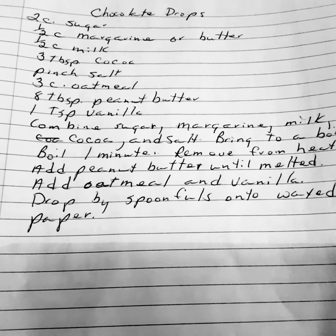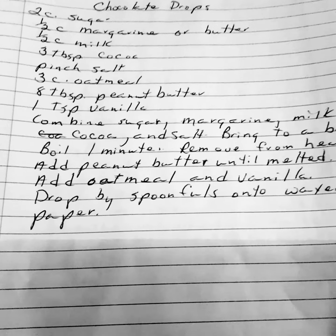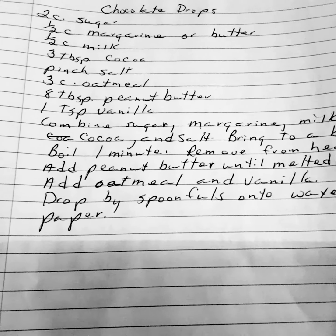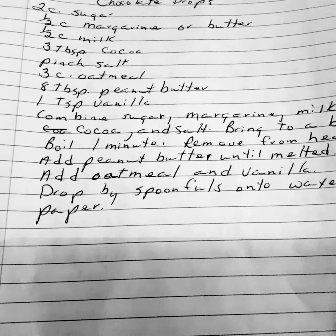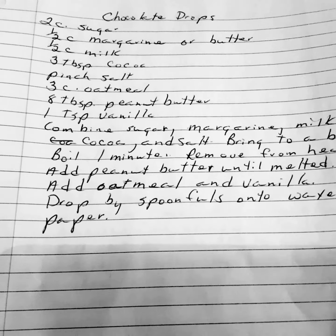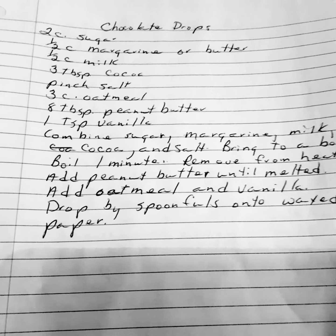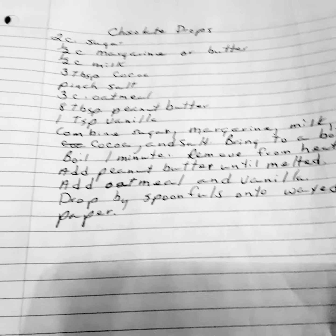But this creator was saying she created the recipe herself. I can't remember the creator's name now, but it made me realize that all these recipes come back. They come back in the style. Like I said, same recipe, different names. Here we go with chocolate drops.